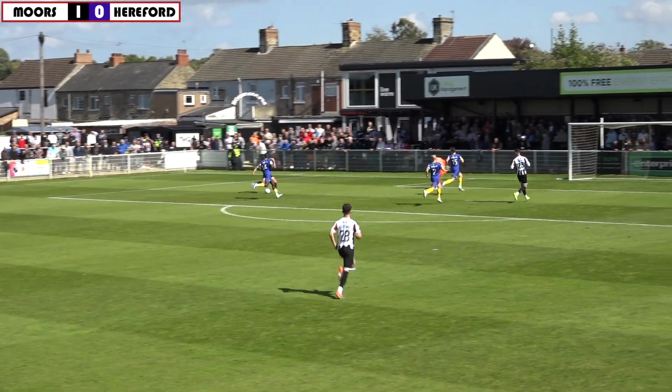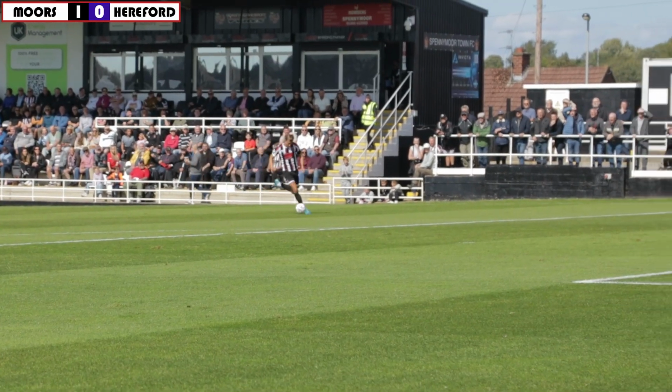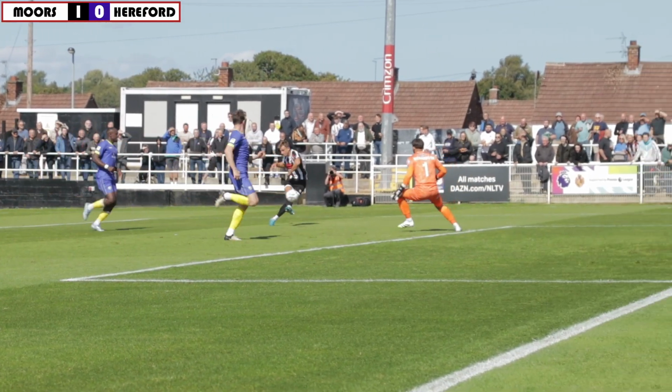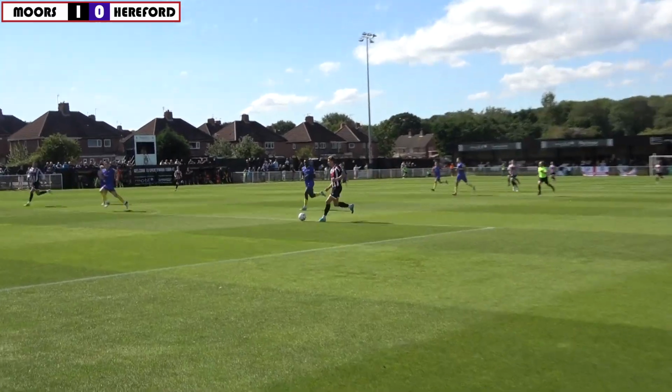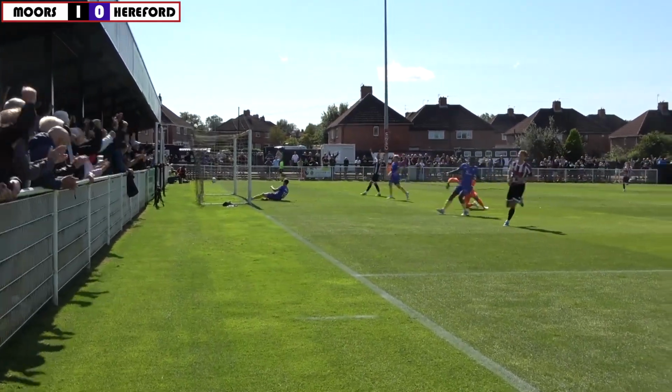And it's taken Glenn Taylor just 35 minutes to score again against the Bulls. He helped himself to his 200th in Moors colours against Hereford last season. And now he opens the scoring to put Moors in the driving seat on the opening day of National League North.